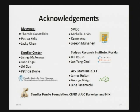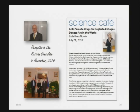Scripps Research Institute, Bill Rausch Laboratory, collaborates with us on hit-to-lead optimization of the LP10 compound. And of course, we're always grateful to our beamline, represented by James Holton. They help us immensely all the time we need help. And the money for this research came mainly from three sources: Sandler Family Foundation, CEND at UC Berkeley, and NIH. And thank you all for listening.